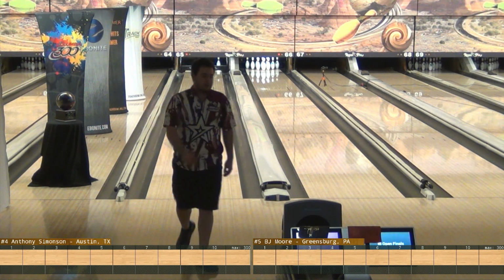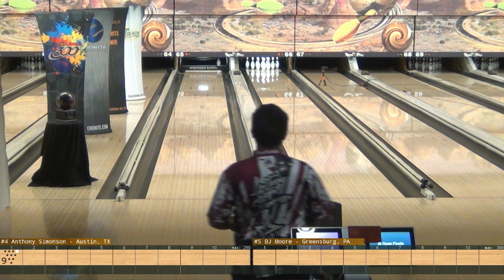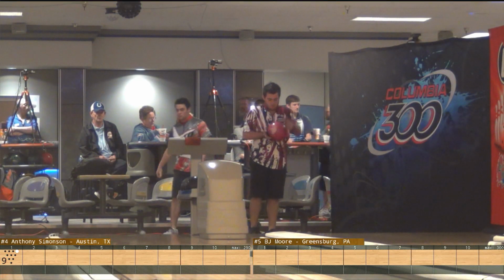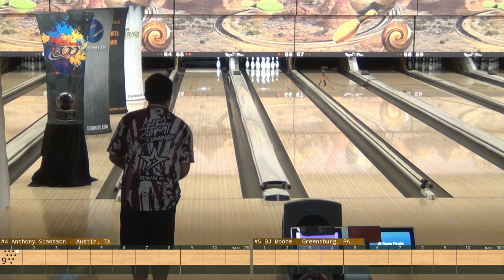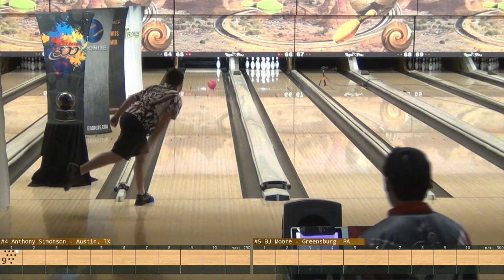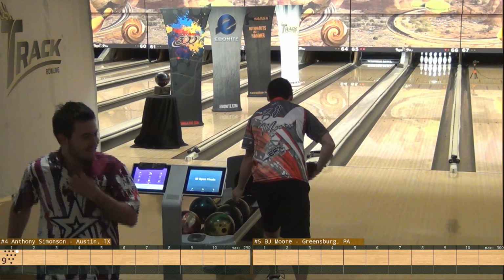Anthony comes in a little light, which is odd compared to what we were seeing him do towards the end of that block. He was lofting it more than anyone in the field. Yeah, he was getting it almost halfway down the lane at that point. I think you'll notice now with the re-oil and the fresh pair for the TV finals here, you're going to see the guys playing a little further to the right. Covers it up with the spare, so that's always good to start out with a spare out of the gate.